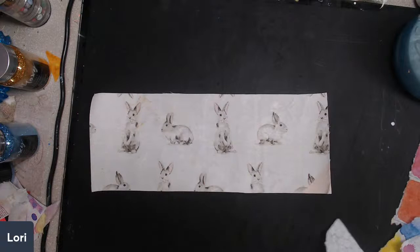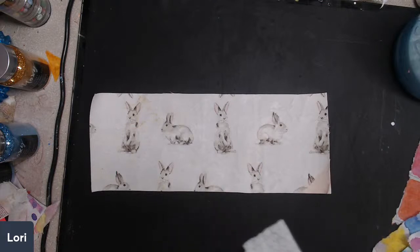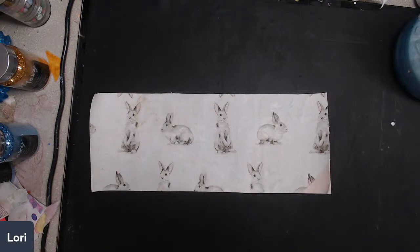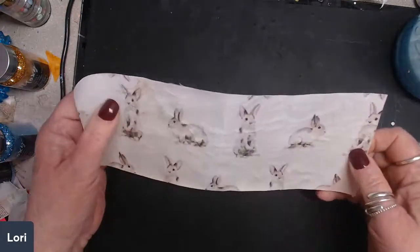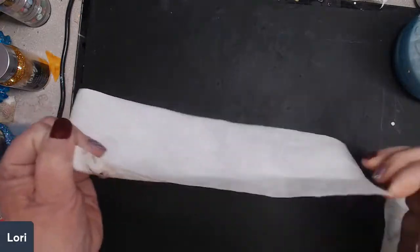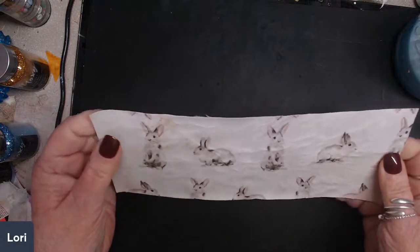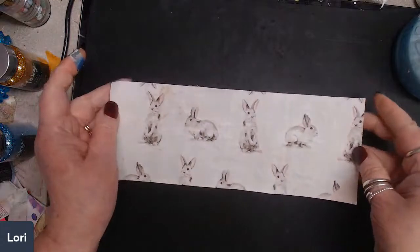And I was expecting it to be more flexible when it totally dried. And it's not. It's quite stiff, which isn't necessarily all bad. But to be perfectly honest, I probably am not going to use this as a journal cover.